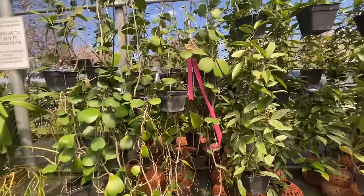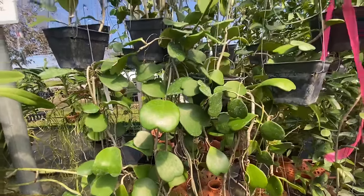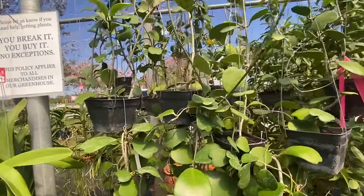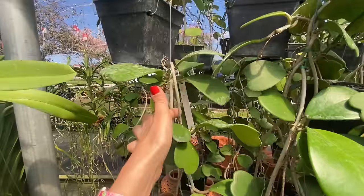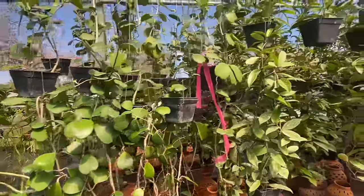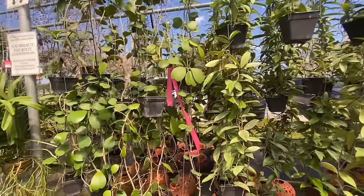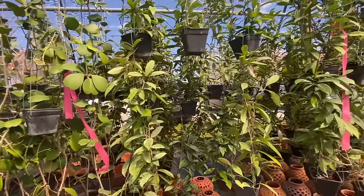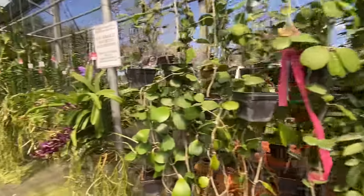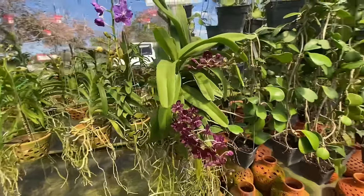If you're into the hoyas, oh, look at this. This is like the heart shaped. How pretty. This one is the, I see a tag. Hold on. Carrie eye. The Carry eye. So that would be $20. Oh my goodness. Oh my goodness. Public calyx. Oh my goodness. Wow. What is this? What is this?